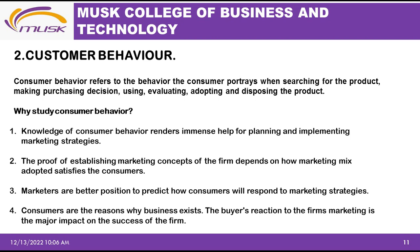So we are beginning to say customer behavior or consumer behavior refers to the behavior the consumers portray when searching for the product, making purchases or purchasing decisions, using, evaluating, adopting, and disposing of the product. What we need to understand here is that consumer behavior, customers' behavior, varies depending on who the customer is, and we are going to look at other factors that dictate how consumers or customers behave.